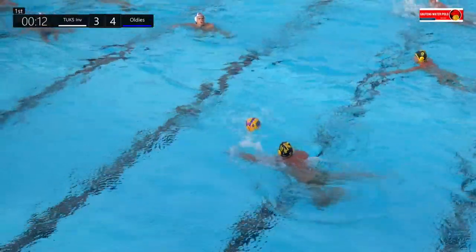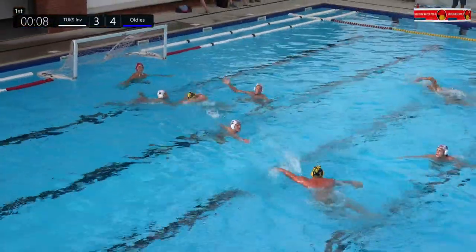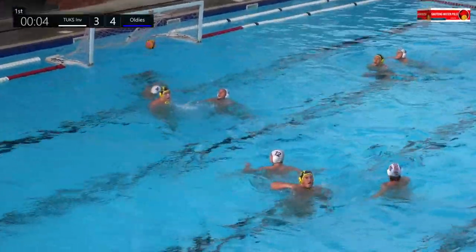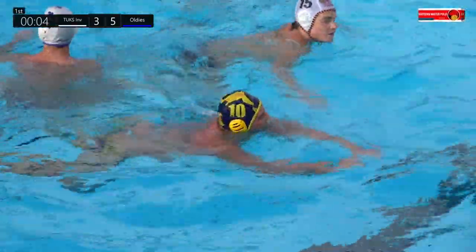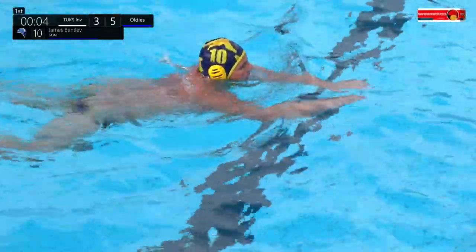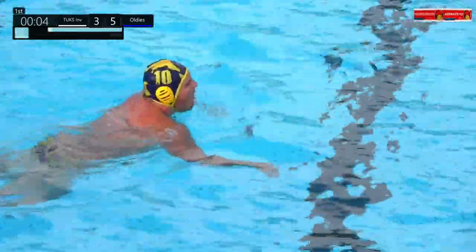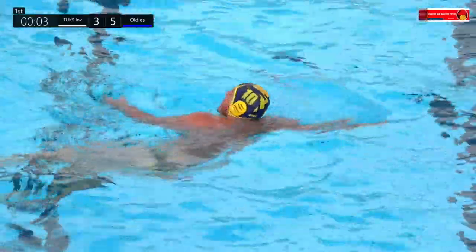Straight up the left-hand side, we've got Beamer, Benz and Bentley on the ball now. Oh my days, an absolute pearler coming in from Bentley. One big wind-up and rifling that cross cage. Not even a finger on that from Cameron Jones. Beautifully executed perimeter shot, just beating the clock with 3 seconds remaining. And just like that, for the first time this game, we have got a 2-goal deficit between these sides.